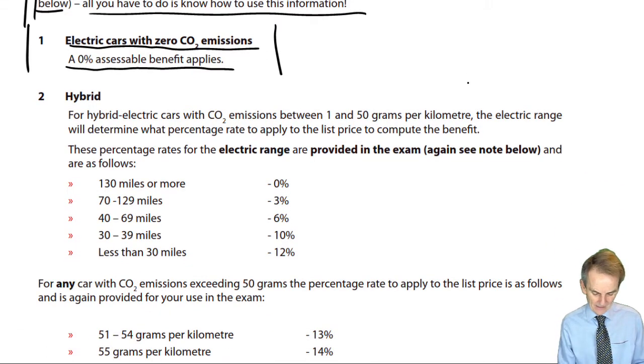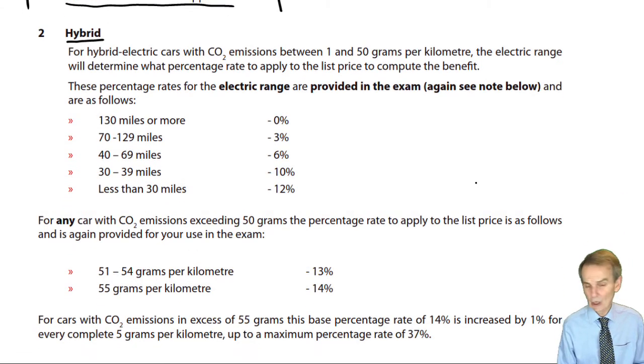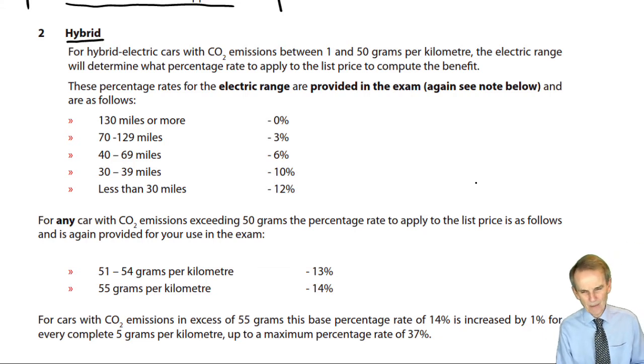Right. We said electric cars with no CO2 emissions are exempt. We then got these hybrid cars. Again, they've been around for a long time, but we've now seen a bigger uptake in relation to that. They become more important. So HMRC decided right from 2021, we're going to change the system to accommodate the fact that a lot of employees are now driving around in these hybrid cars. That is only going to increase, as will be the provision of fully electric cars.